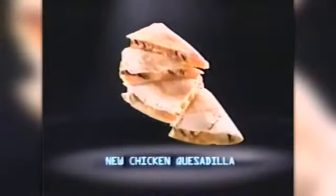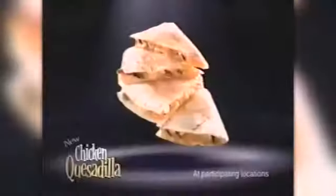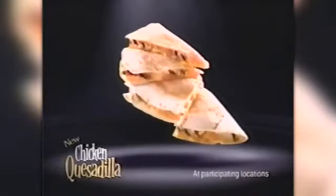Introducing Taco Bell's new handheld, the Chicken Quesadilla. Equipped with three cheeses and marinated all-white meat chicken. It supports both lunch and dinner platforms. Download the new CQ today and see how it feels to think outside the bun.